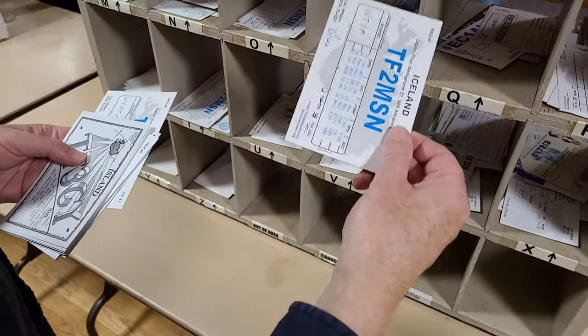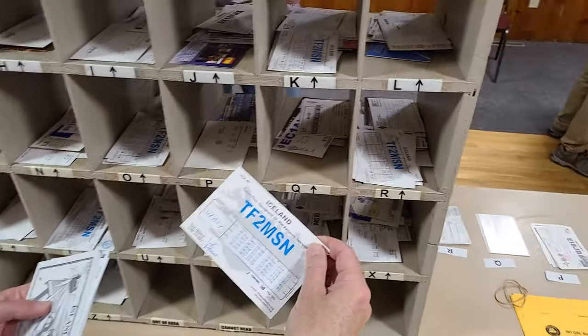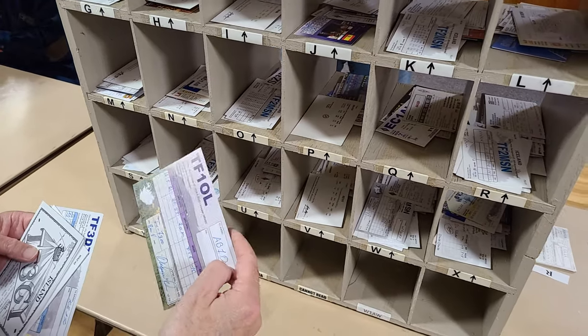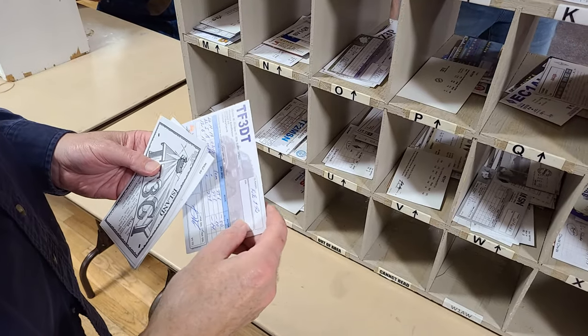You got all the Icelands today, huh? All from this guy, anyway, yeah. ATV. Terrain vehicle. This would be AB1C. Fearless leader, sorry.